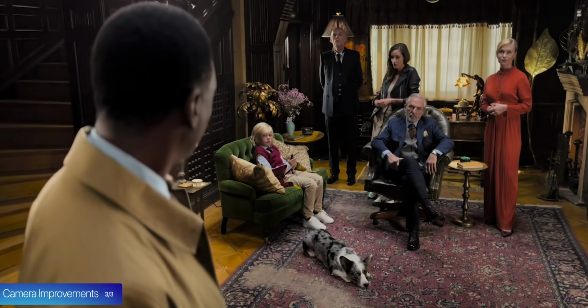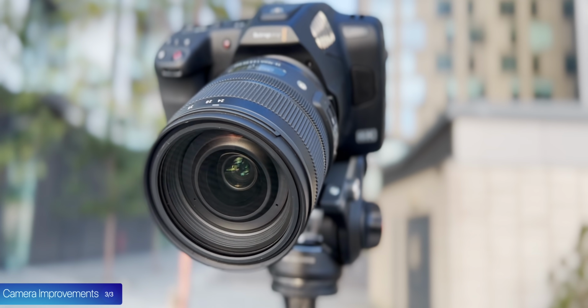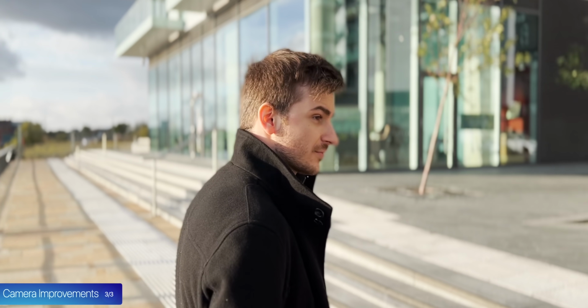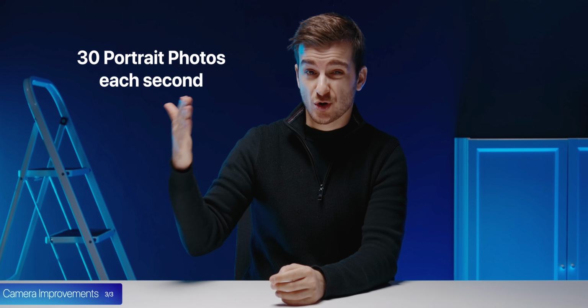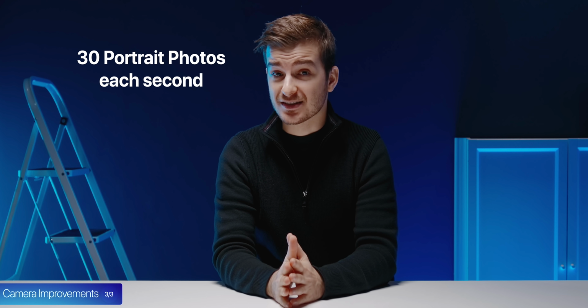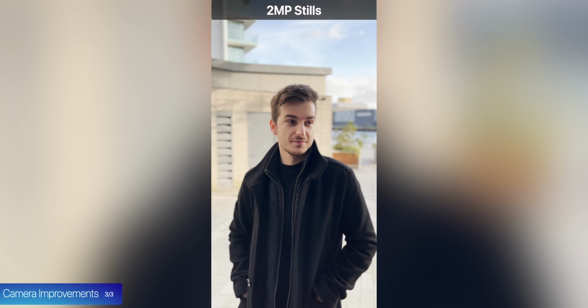When it comes to cinematic mode, at the Apple event, they mostly showed the smart focus transitions, but it's really just the portrait mode video, one that I find to be in its very early stages, as the edge detection is nowhere near as good as it is in portrait mode photos. But when you think about the fact that the iPhone processes 30 portrait mode photos every single second, that is really impressive, even though the photos are only 2 megapixels in size and the resulting video is just 1080p 30.